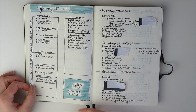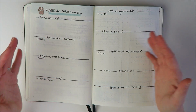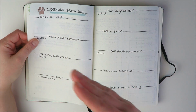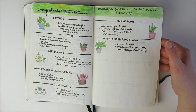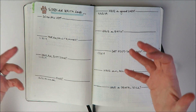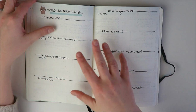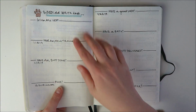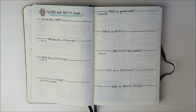And then next we have another week, and this is something I'm trying to get used to, the idea that you have a functional week that you just stick in the middle of your other spreads. Personally, I would much rather it be at the front of my planner, but obviously that's what your index is for. So when I put my "when did Sarita last" spread, I put the pages it's on here so I can find it when I need it.